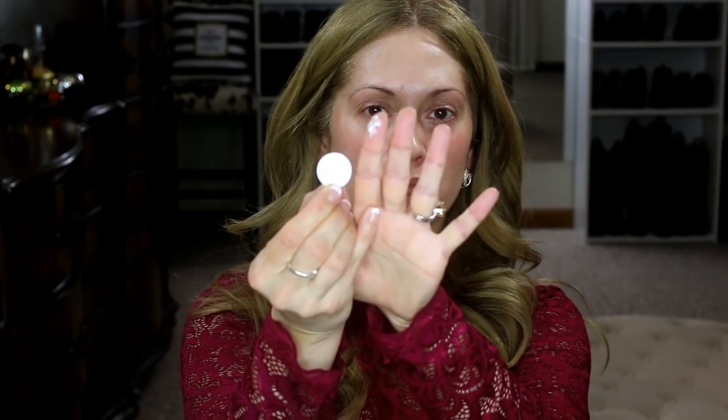And I will read all of the information. I've been using this for about 2 weeks now, morning and night. And first, I really love the smell. It smells not perfumey, but kind of fruity. You only need such a tiny, tiny bit. So I am going to moisturize my eyes. This really helps the foundation go on so much better.